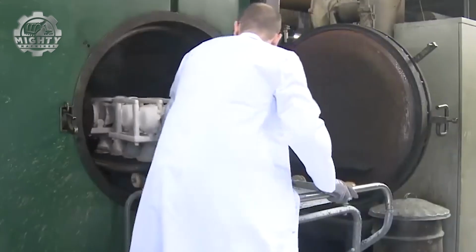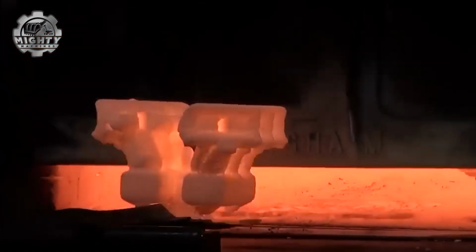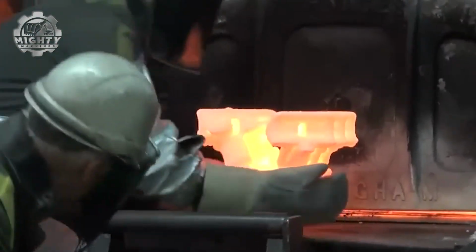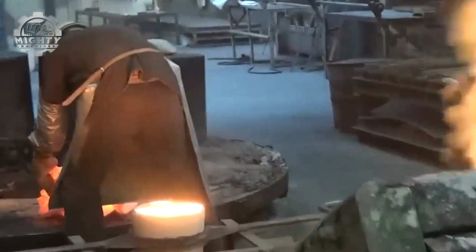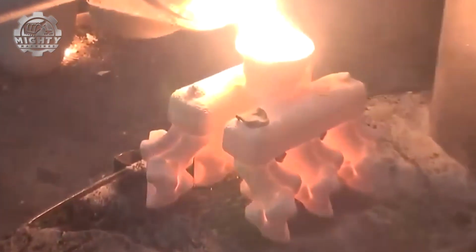Enter liquid metal, glowing like lava, poured into the mold with care and confidence. As it cools, it solidifies into complex shapes with razor-sharp detail and flawless surface finish. Once the ceramic shell is broken away, what's left is a masterpiece of metallurgy, strong, accurate, and born in fire.